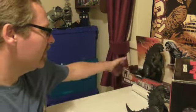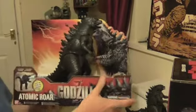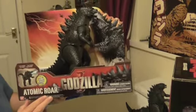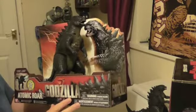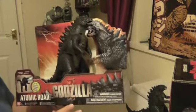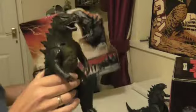The next toy we've got was the big toy in the line, and it's the Atomic Raw, as I like to call it, vomiting Godzilla. You'll see why in a second. This is a really nice one. You can pick this up, I think this was $14.99. When it first came out it was like 35 quid, madness for a toy. But this one, you can pick them up in the bargain shops now.